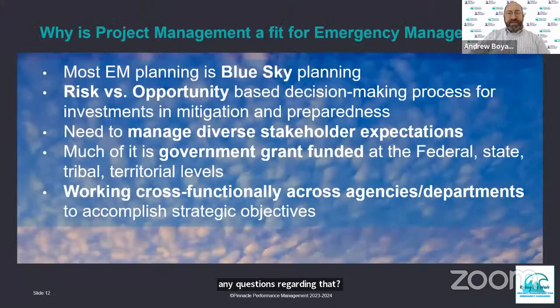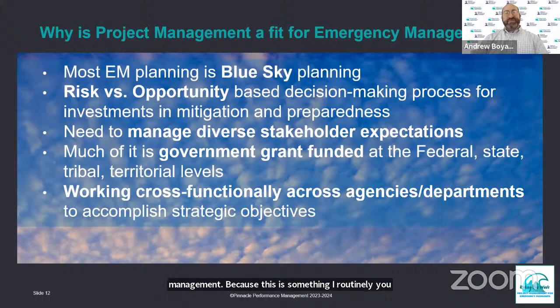Okay. And again, I'm happy to go back if it's not clear. So let me just take a little sidestep here and explain why project management is a good fit for emergency management, because this is something I often think about. There's a methodology for project management. There's a methodology for emergency management. How do these two come together, and how can that be of value for managing projects? In emergency management, we're all steeped in ICS and NIMS and SEMS, if you're out in California, which, of course, ICS and NIMS is derived from.